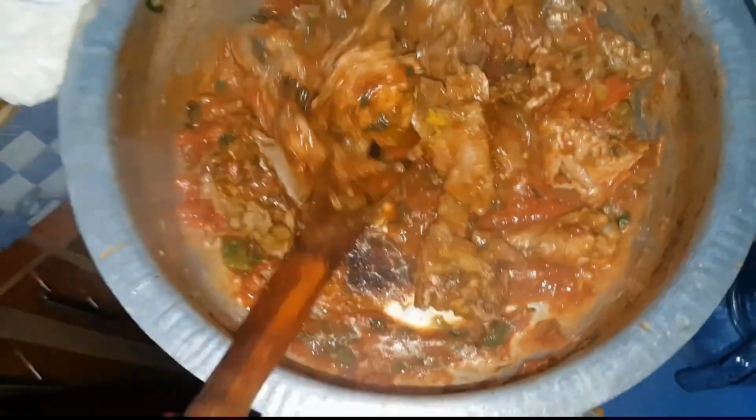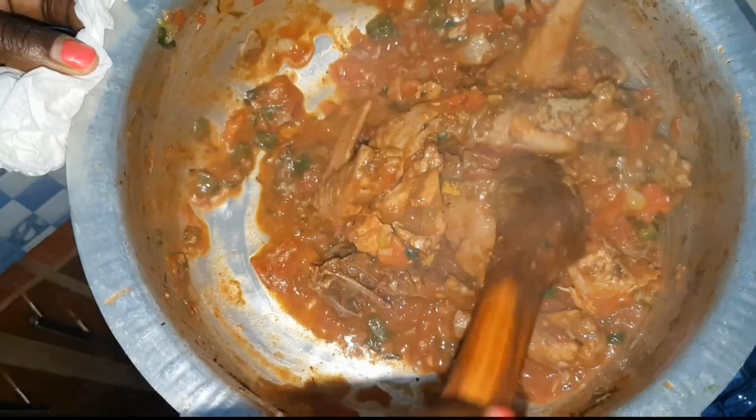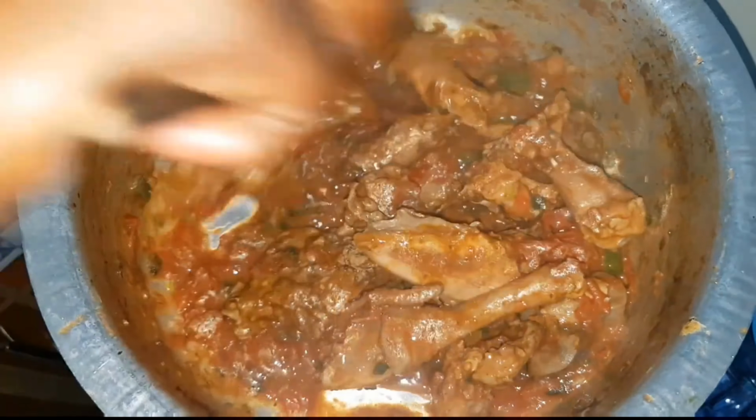So I'm going to cook it with the rice. I'm not going to eat it okay. Cook it with rice. So I'm just going to add a little bit of soup.